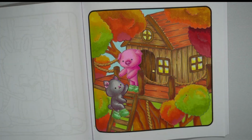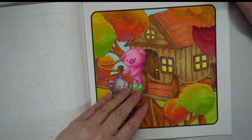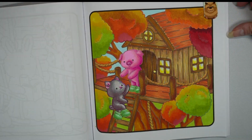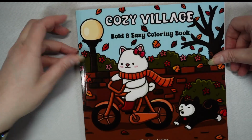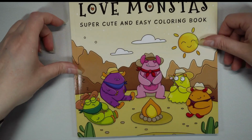I enjoyed the trees particularly. It was quite fun blending all those different colours to get different effects. I wanted them all slightly different and to break them up, but kind of give that warm autumnal vibe. I did enjoy it. So that's out of Cozy Village by Kiki's, and then I think my last cute and cozy one this month is one of my favourites.